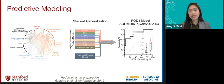This model classified patients with high accuracy, an AUC of 0.86, and it remains predictive of surgical site complications when accounting for patient group differences such as surgical duration or use of biologics like TNF-alpha inhibitors.